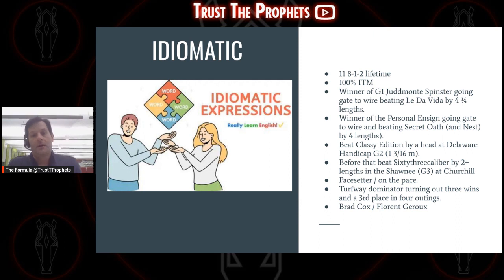Idiomatic, 11. Did I do my math right? Yes. 11 races, 8 wins for Idiomatic, 100% in the money, almost 80% win rate. I mean, high 70s win rate. Do the math on that one. I think it comes out to 77%.